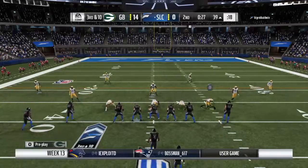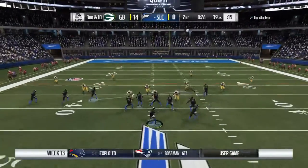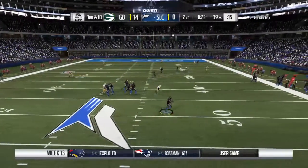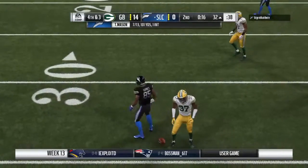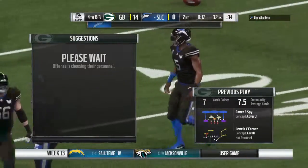So now 3rd and 10, a big play to start the drive, but nothing since. From the gun, Mason. And this time he's got the hook up. It's complete. And he gets it down to the 32. They get 7 there, but it brings up 4th.